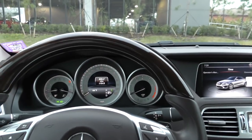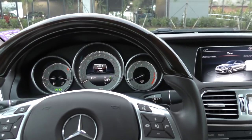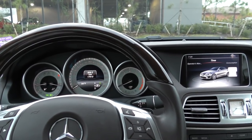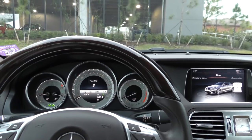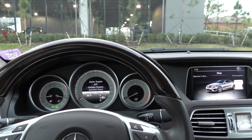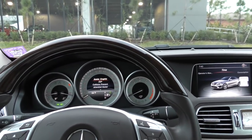So there you have a very simple and nicely laid out instrument cluster. You've got your fuel, you've got your temp, you've got your miles per hour, and you've got your tachometer. In the middle, you can go through the different features. You can get into your navigation at a glance. You can get into your audio, your Bluetooth, your different stuff that it has, your assists.